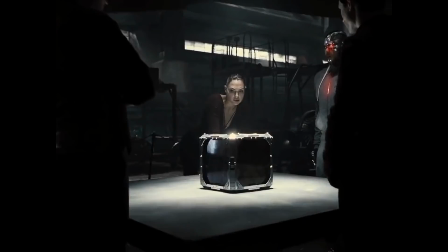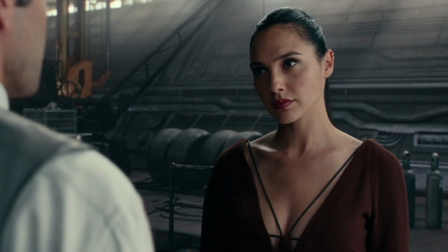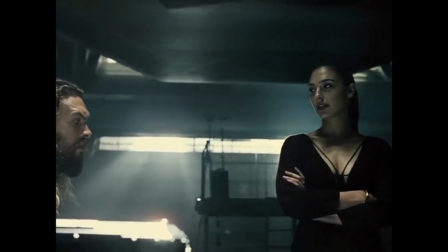The scene where the League decides to resurrect Superman is much, much better in this movie. Notice that in the Whedon cut, everything is static, wides and close-ups, because it was all shot on a green screen. Here, the camera is always in motion.